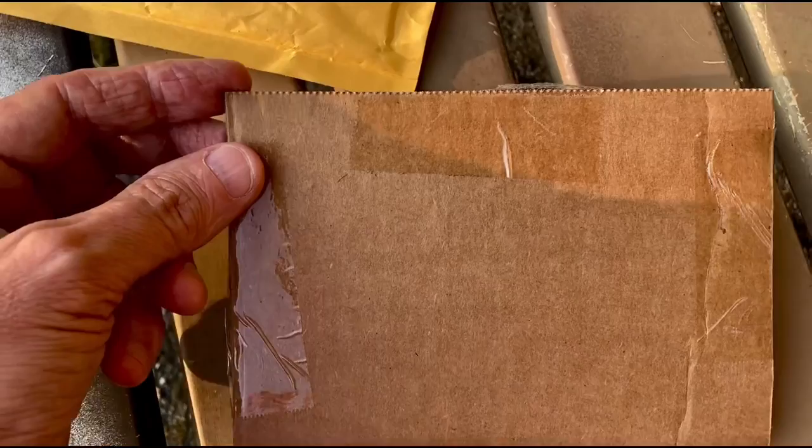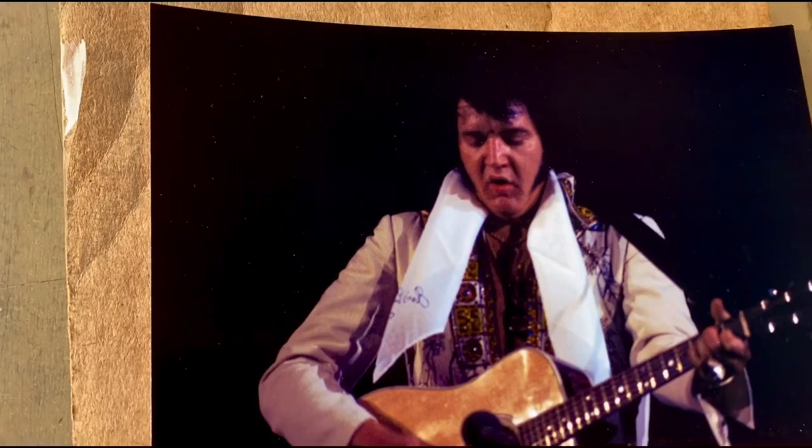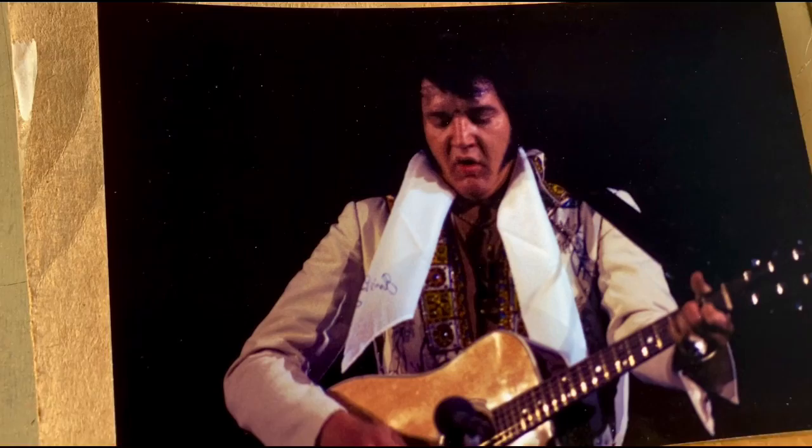Bam. There is Elvis Presley right there, live on stage, February 21st, 1977. I was there. I was 13 years old.